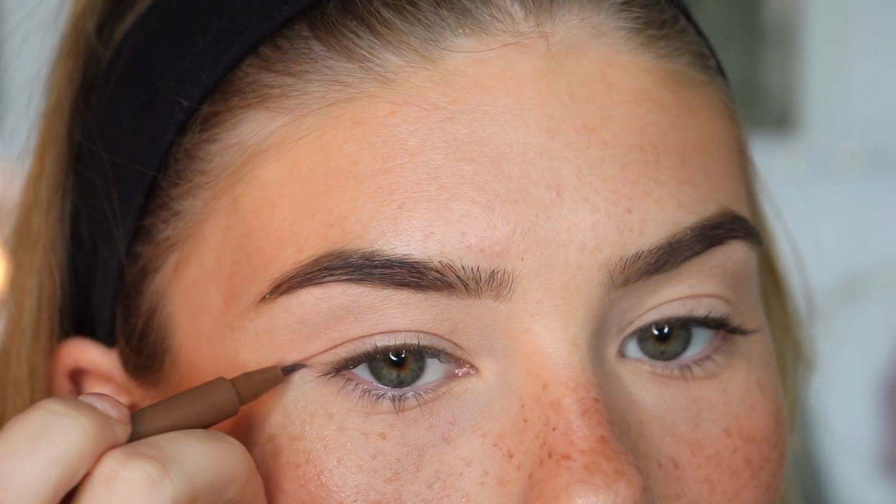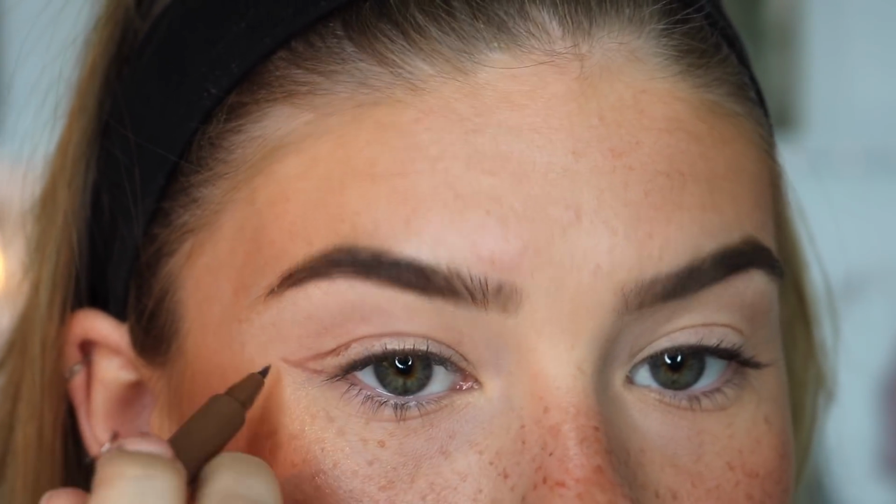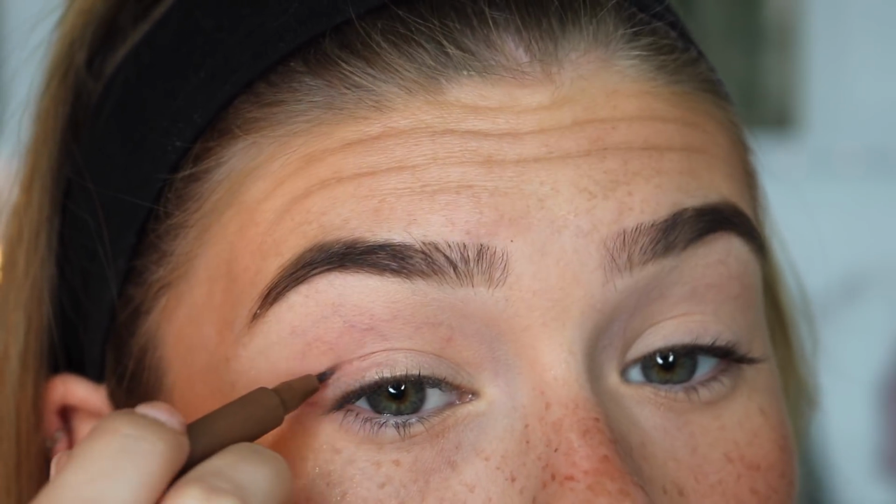Okay, so now that that's done, I'm gonna go in and make a little outline of the eyeliner with my NYX brow marker, just so I have kind of a guideline. Let's zoom in. See, I've got that nice little guideline to go off of. I'm gonna do the same thing for the other eye. I'm gonna be using two eyeliners today. The first one is the NYX matte liquid liner, and the other one is this BH Cosmetics marker, the felt tip one. I'm gonna use the brush one for this part of my eye, and the most important thing here is just not blinking.